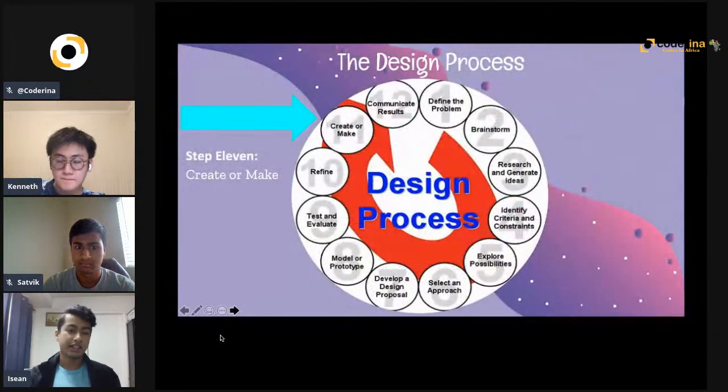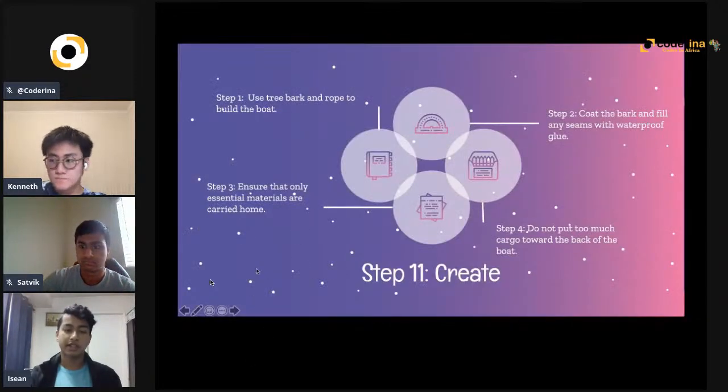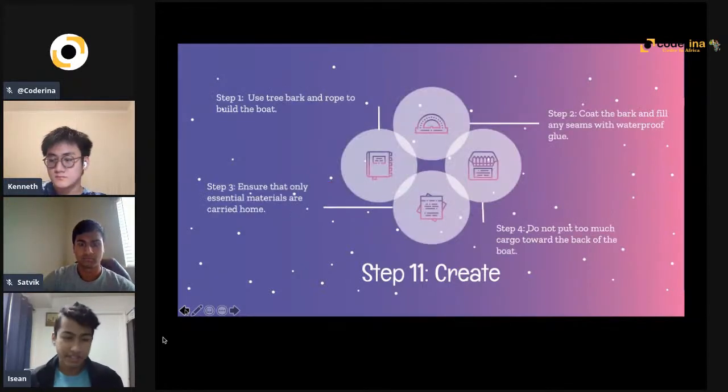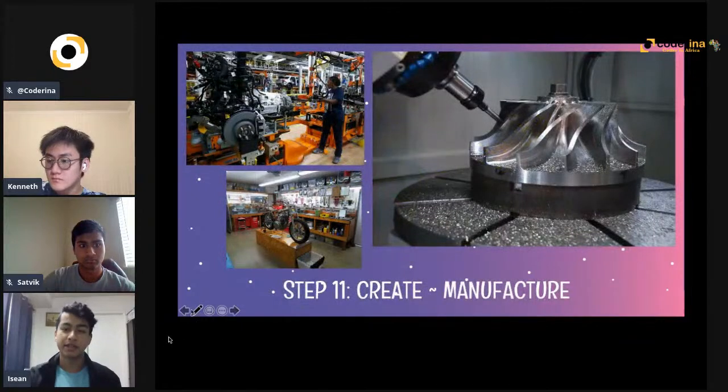So next one. This is step 10, create or make. Now he knows exactly how to create the best boat. Now he actually has to do it. As you can see, step 1 is use the tree bark and rope to build the boat. Even though it seems simple, he has to do it. Step 2, count the bark and make sure you fill it with glue in all the seams and make sure it's perfect. And you can read through step 3 and step 4, which will complete creating the boat.